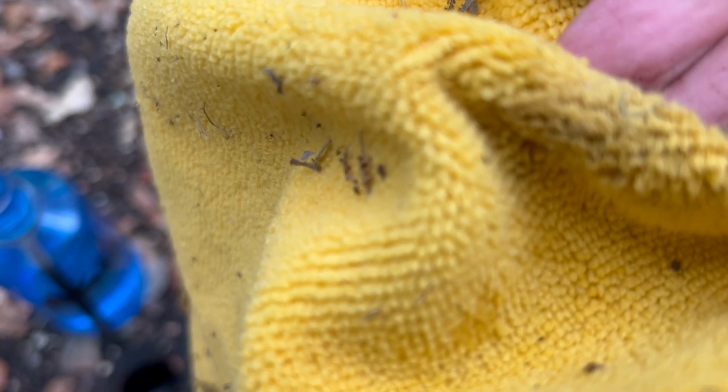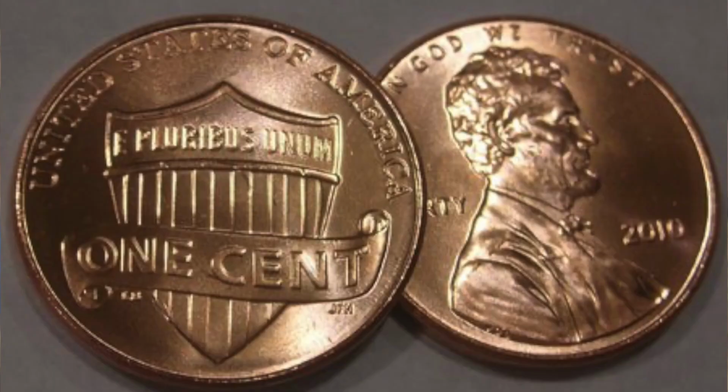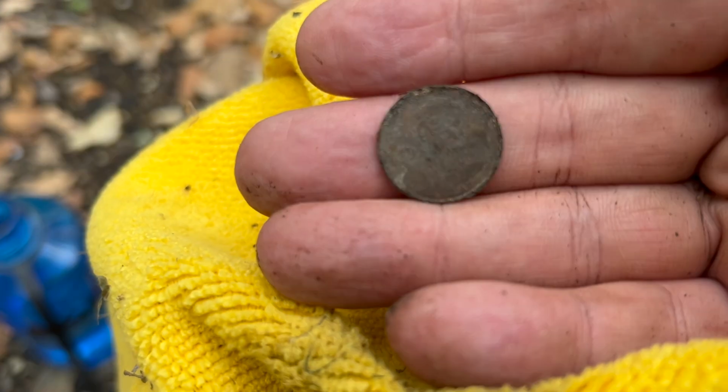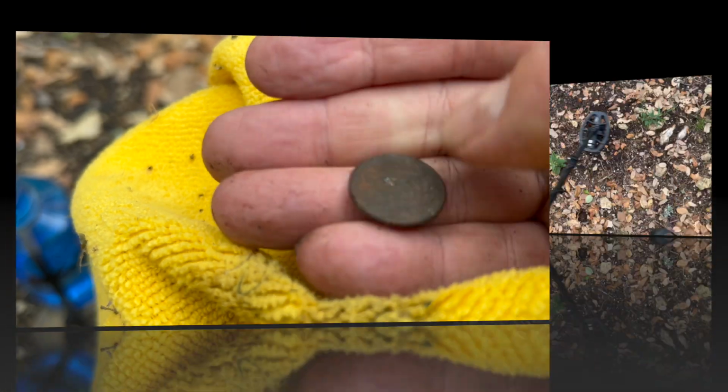Well, it's definitely a Lincoln cent, and it's definitely copper. No, it's not. It's a shield penny. Oh, for Pete's sake. How'd that thing get buried so deep? Hi, Chihuahua. Hi, Caramba. What do you guys like, Chihuahua or Caramba better?